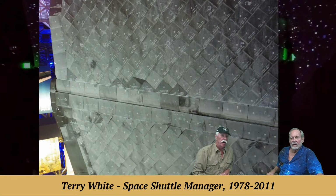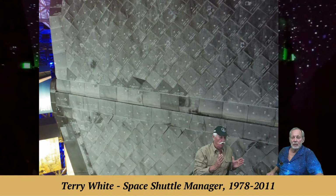The body flap has the largest tile. The majority of the tile were 6x6, but the edges of the body flap have tiles that are bigger, almost the size of a briefcase. Really? Yes. Wow.